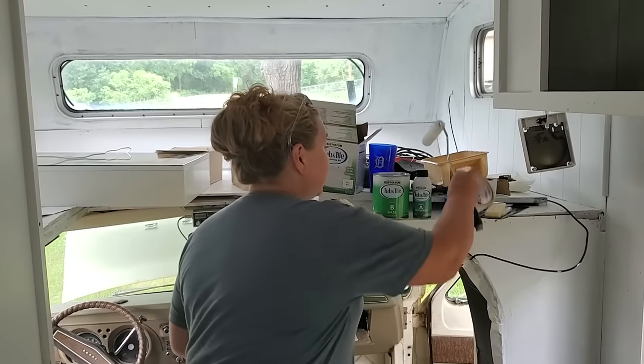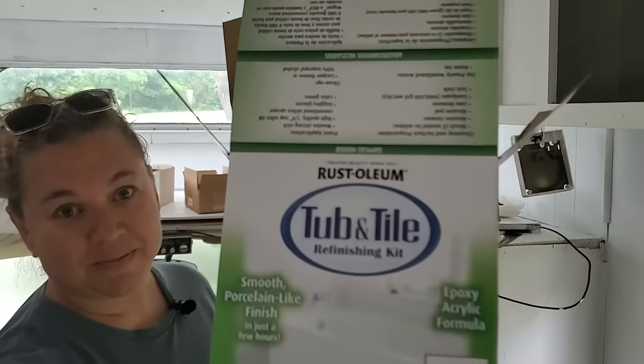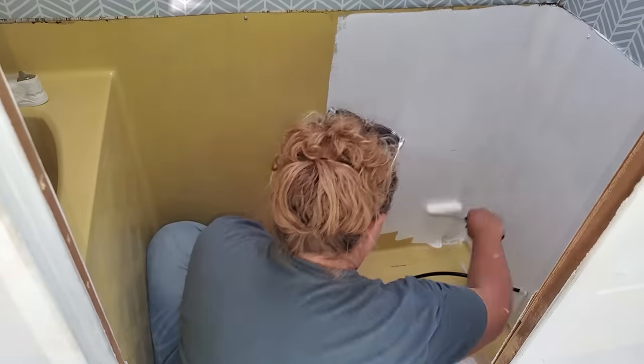Great. All right. So the time has come to get rid of that yellow bathroom. I'm going to use this. Picked it up at the Home Depot. Not sure why I get all southerny when I say Home Depot. But anyway, this stuff went on pretty well. It was thinner than I thought it would be. It also had more of an odor than I thought it would.